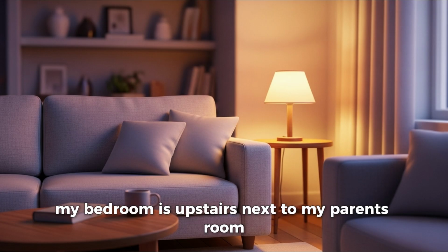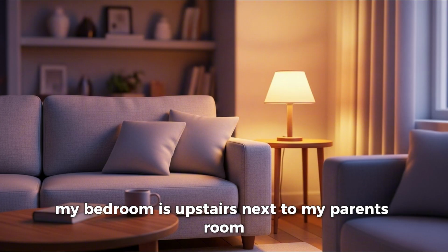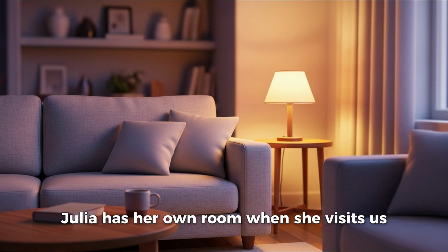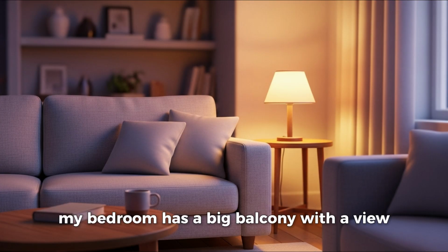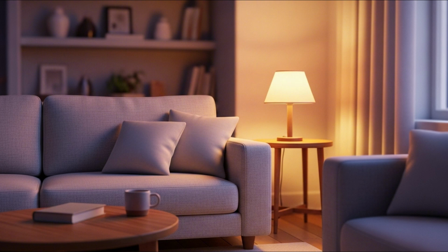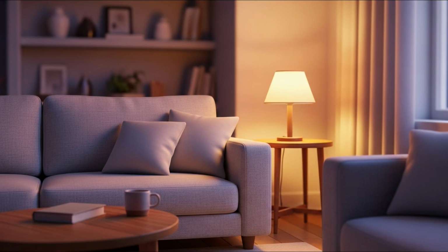My bedroom is upstairs next to my parents' room. Julia has her own room when she visits us. My bedroom has a big balcony with a view. I use a telescope to look at the stars.